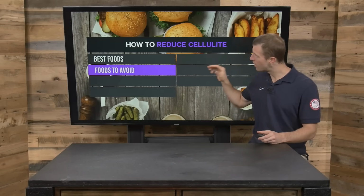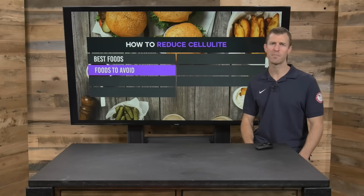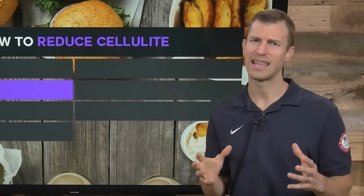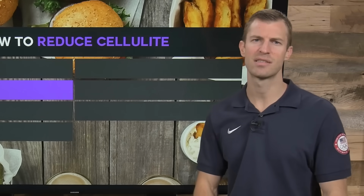Now let's talk about the foods to avoid. Sugar is the worst, okay? So sugar will absolutely cause you to hold on to more cellulite. So will conventional grain products. If you're doing wheat bread, white bread, pasta, anything like that, even corn, cereal that are made of corn products, that's absolutely going to contribute to cellulite buildup.